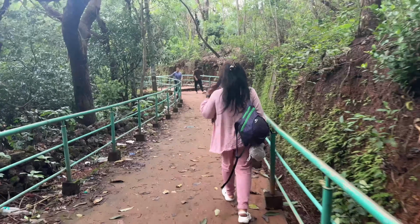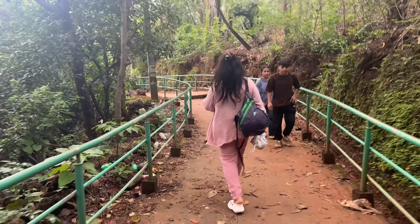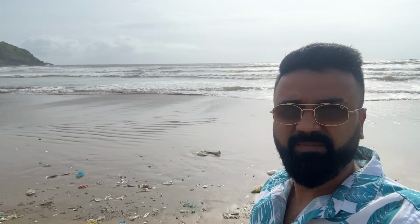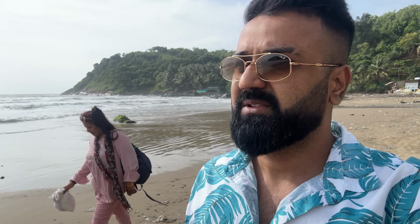We have reached Kudle Beach. There's a small distance that we have to walk. The view is stunning. It's not crowded like Goa. The only problem here is it's not clean. Not sure if it's because of off season, but whatever season it is, they have to keep the nature clean, the beach clean. But the view is really good.